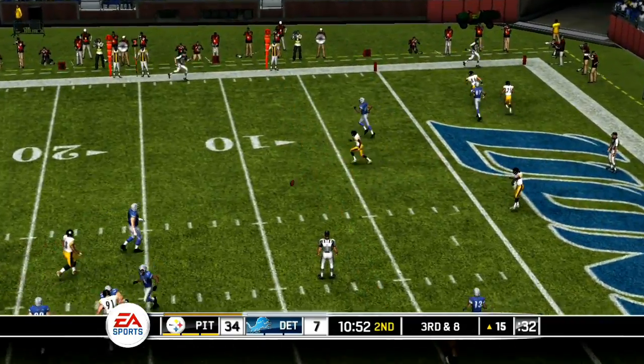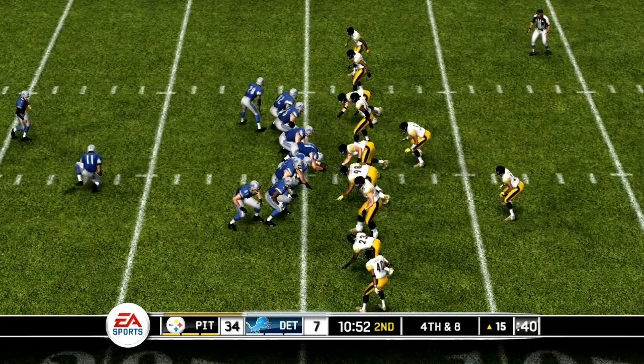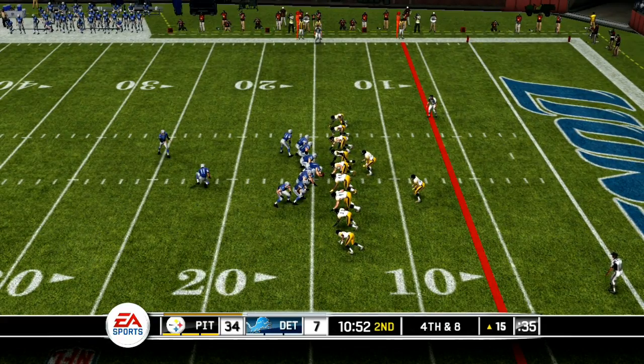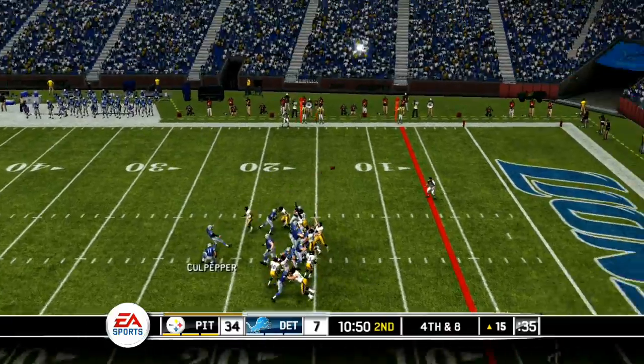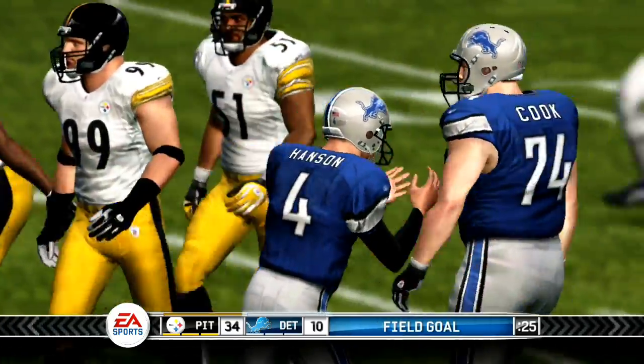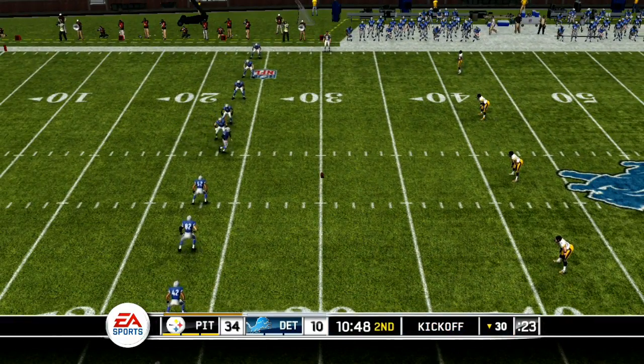Gets the pass away. And the pass is knocked away. And the pass will fall incomplete. 4th down coming up. Just terrific play by the defense. They followed the quarterback's eyes, made a quick jump on the ball, and were all over that. So after that kick, the score is now the Lions 10, the Steelers 34.